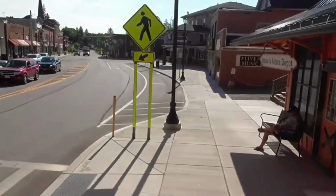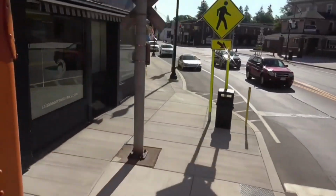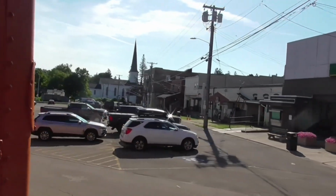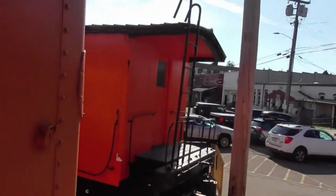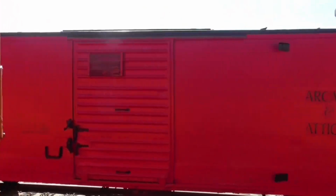At this point, we pass by the Arcade and Attica's depot where they load on passenger excursions, and we're currently going through Arcade, New York. An interesting fact about the railroad is that none of the railroad crossings, at least from July of 2023, have lights or gates on them. Many of them are just the crossbucks. A few in town have traffic lights that are connected to the track with a sensor.